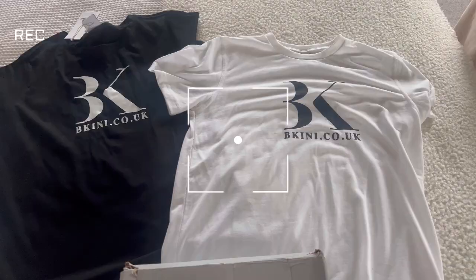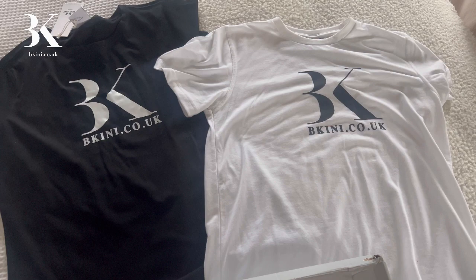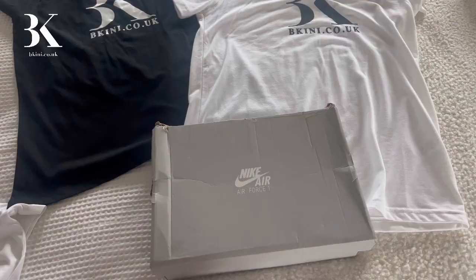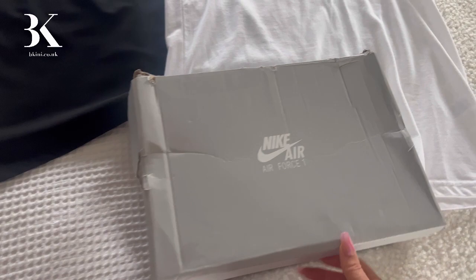So before I get ready for the first day at the pop-up shop, I thought I'd show you my two uniform tops. I thought black and white because it'll go with literally everything. Then I'm actually going to show you some clips of my friend making these shoes for me. But let's open them.